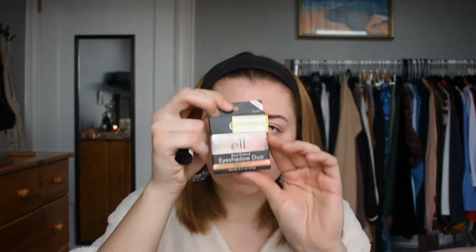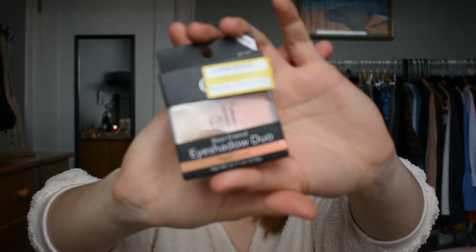Also, these e.l.f. lashes weren't on clearance, but they were $4. So I picked them up because there were no other clearance eyelashes. And I got this eyeshadow duo that I thought might work well as a blush. I don't think the bronzy shade will work as a bronzer because it's really shimmery, just in case. And I got this clearance CoverGirl, what is it called? Melted Pout Matte.